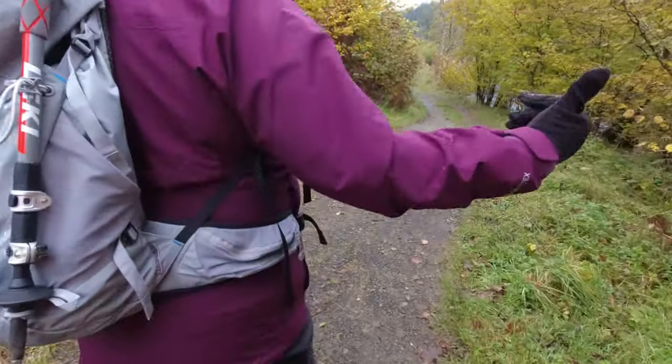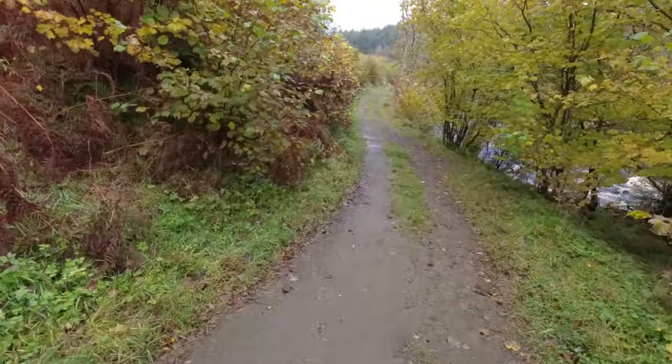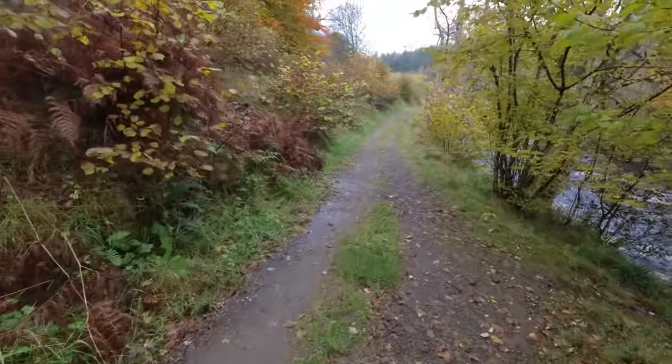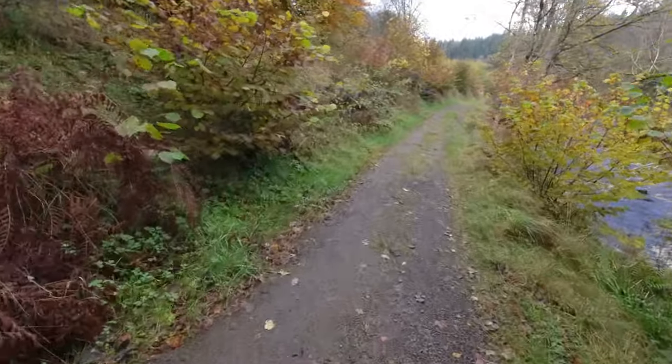Are you following us? Because this is now green. Yeah, we follow the river, dear, all until we get to a bridge, and then we're going to cross over it. And then come back? Well, sort of, yeah. But moving away from the river up into the forest.